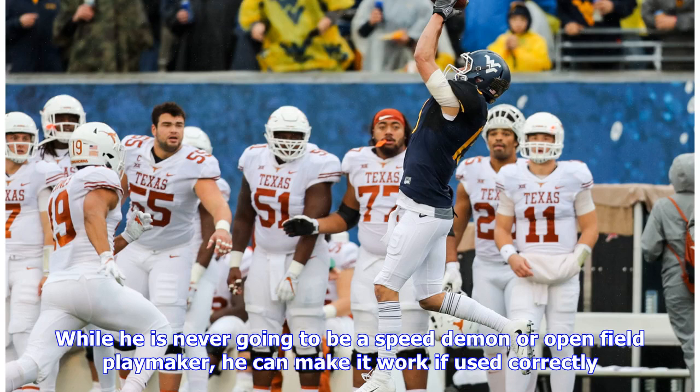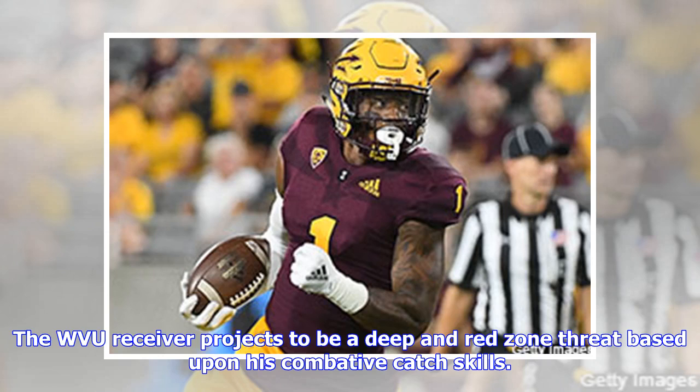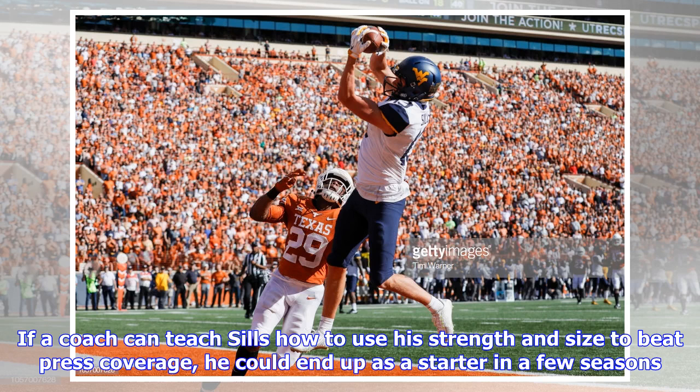While he is never going to be a speed demon or open field playmaker, he can make it work if used correctly. The WVU receiver projects to be a deep and red zone threat based upon his combative catch skills. If a coach can teach Sills how to use his strength and size to beat press coverage, he could end up as a starter in a few seasons.